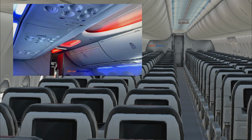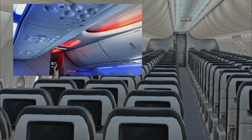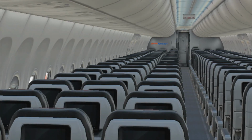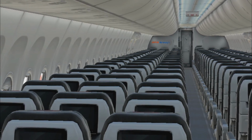So we may do some upgrading in this cabin area, but as you can see, a lot of work has gone into it, a lot of modelling and texturing, and it is basic, but it does look nice, and of course it does the job beautifully.